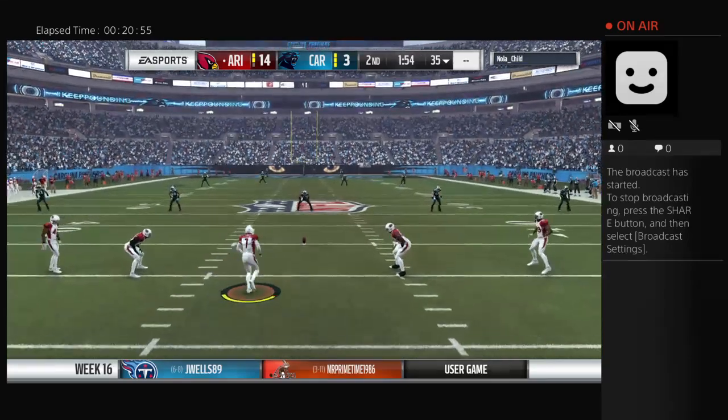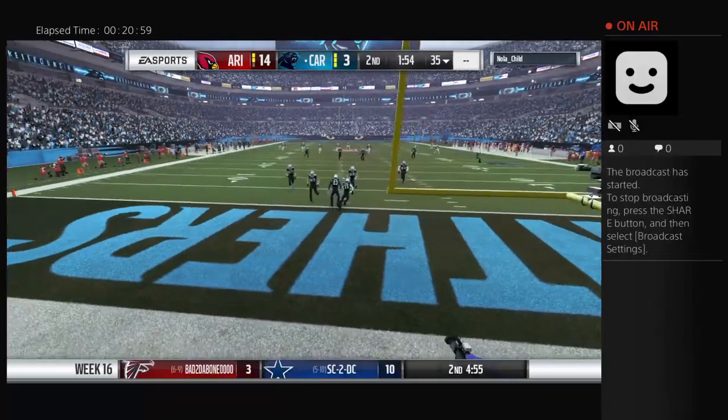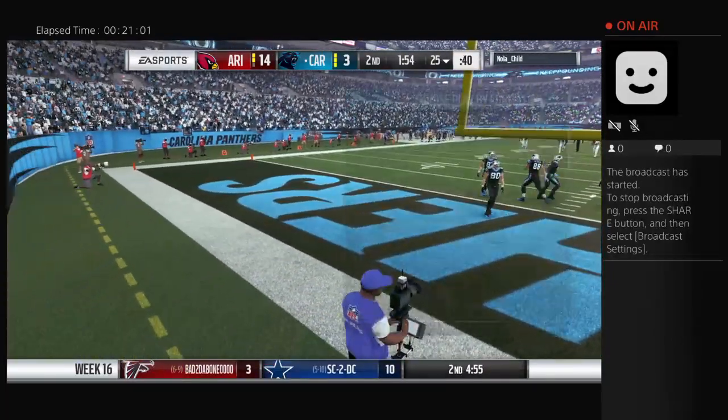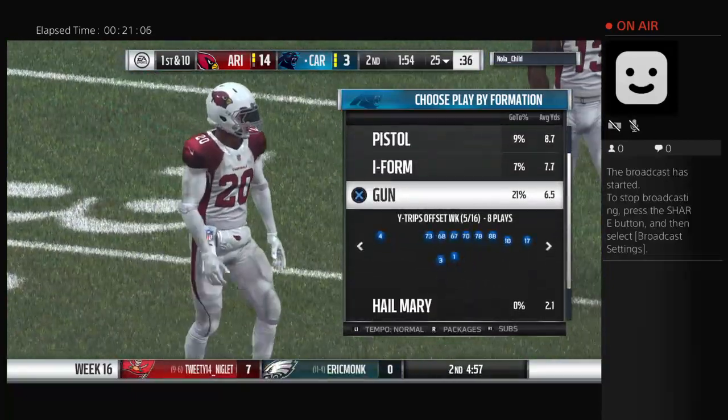Now Catanzaro after the touchdown to kick it away. And this will be a touchback as that sails over the end line. Carolina getting set to take the field.